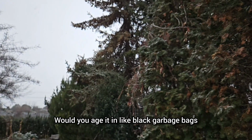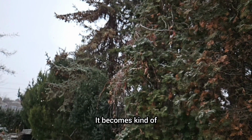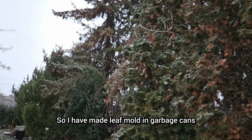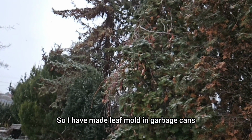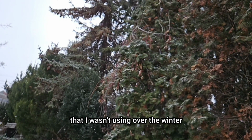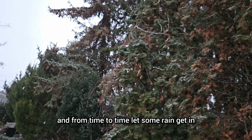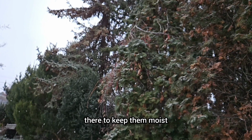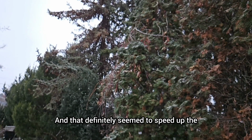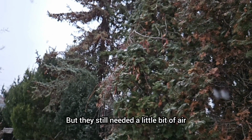Would you age it in like black garbage bags or something like that, or just in a pile? It becomes kind of septic if you don't have enough airflow. So I have made leaf mold in garbage cans because I had a bunch of spare garbage cans that I wasn't using over the winter. So I just fill those with leaves and then put the lid on them, and from time to time, let some rain get in there to keep them moist, but without turning them or anything. And that definitely seemed to speed up the molding process, just the stagnant air. But they still needed a little bit of air.